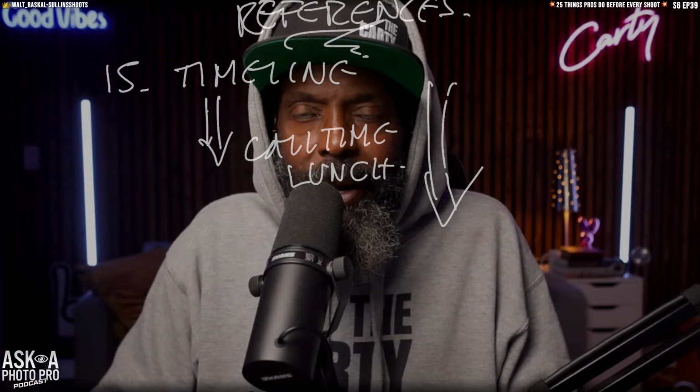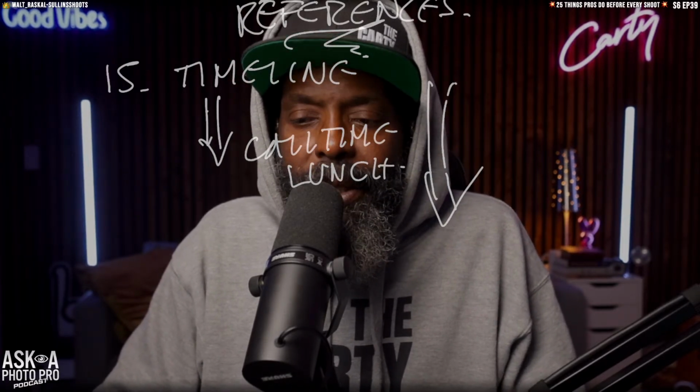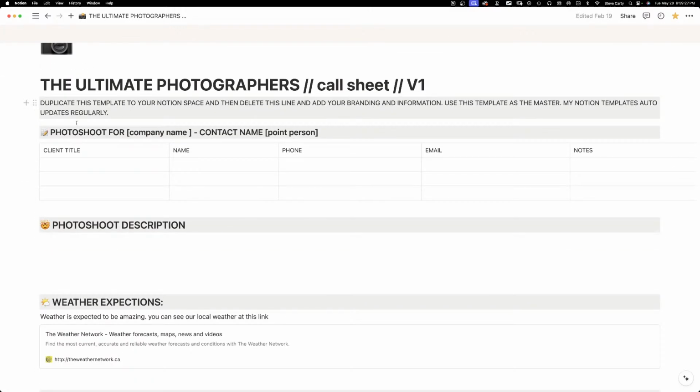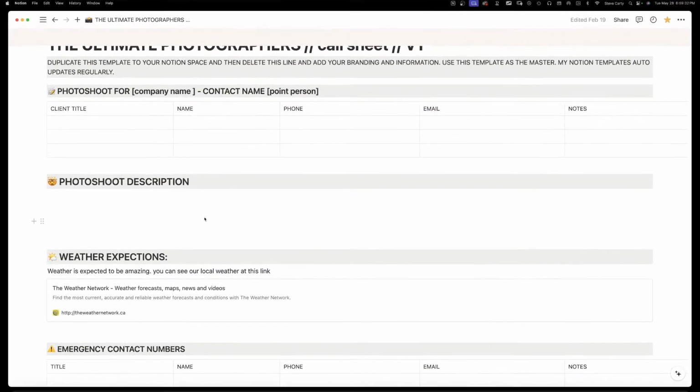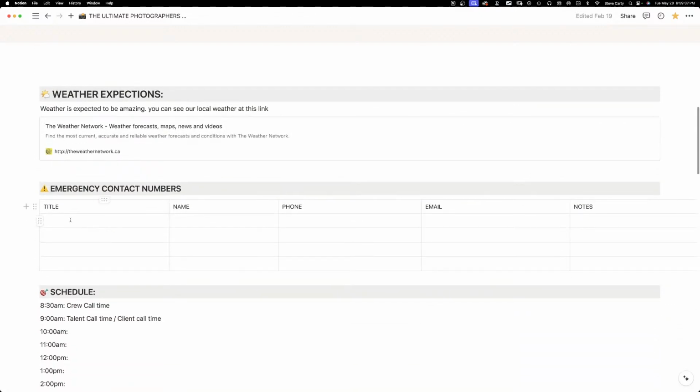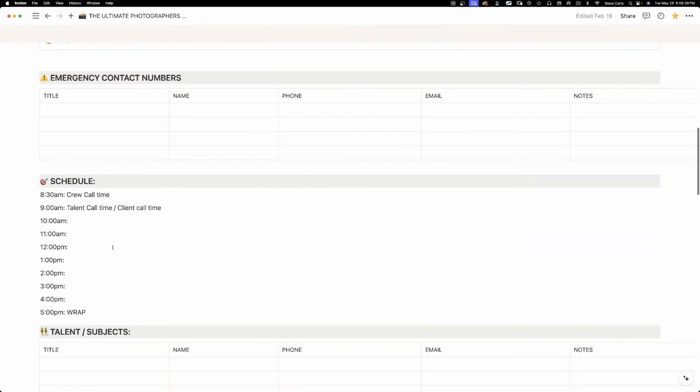Completely organized. And again, I'll say I'm insane. And I'm so insane that I actually built a call sheet. And call sheets suck. So I made the most insane call sheet ever. Up here is where you put your own masthead and client, photo shoot for, blah, blah, blah, client title, photo shoot description, weather expectations for your location, emergency contact numbers, crew schedule.